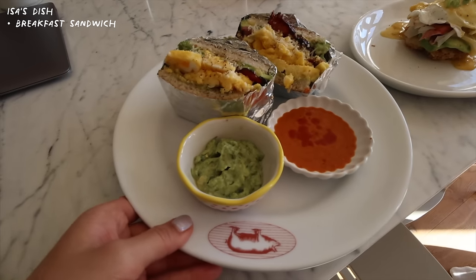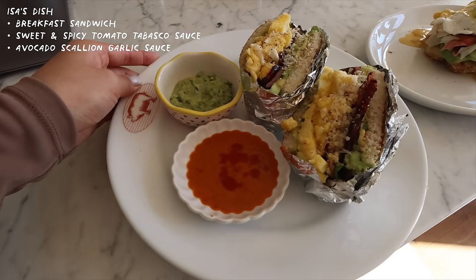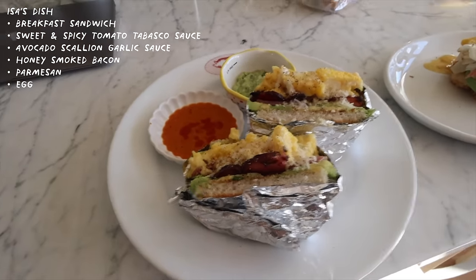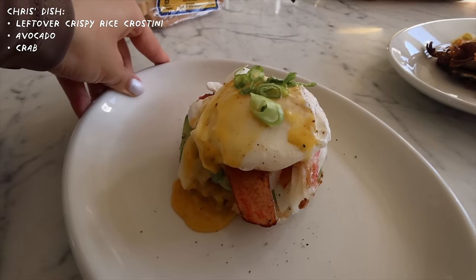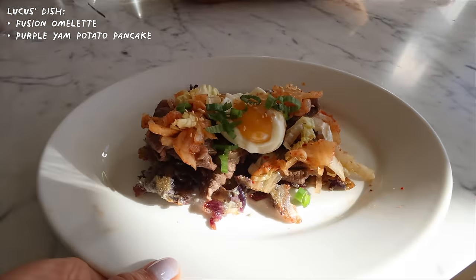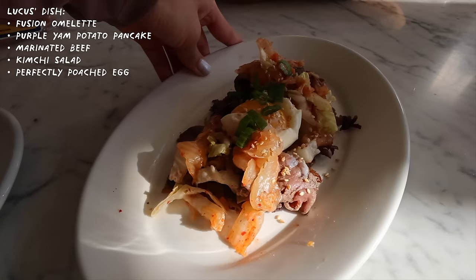We have a breakfast sandwich with sweet and spicy tomato Tabasco sauce, an avocado scallion garlic sauce, and honey smoked bacon with parmesan and egg. We have a crispy rice crostini with avocado, crab, poached egg, hollandaise, and scallion. And then we have a fusion omelet with a purple yam potato pancake, marinated beef, a kimchi salad, and the perfectly poached egg.